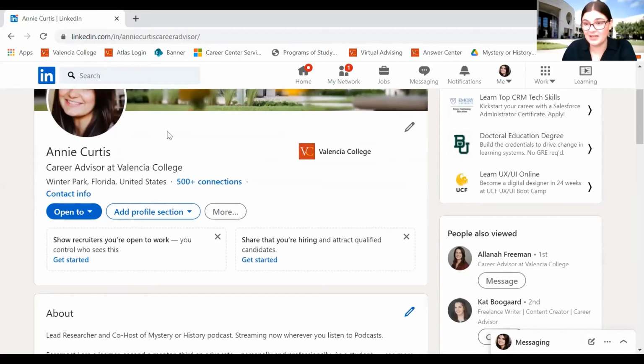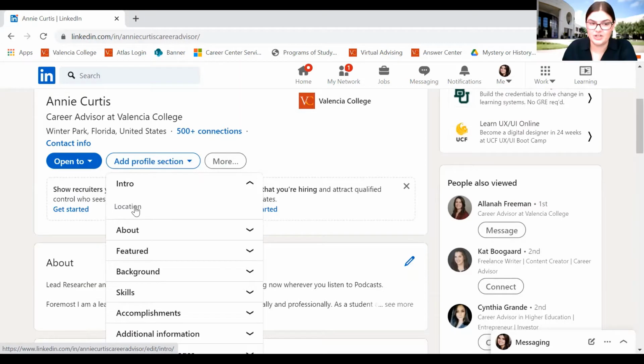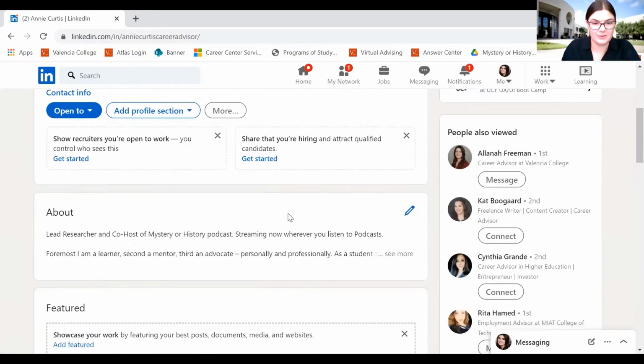But LinkedIn makes it pretty user-friendly to add these profile sections by just going to this drop-down here. So if you want to start working on your intro, you start at the top and work your way down. You just start to add information about yourself. So you start to add your location. And all of these are important because LinkedIn is working like an algorithm, like any other social media site. So once you add your location, it's going to put you in a circle of other people within that location as well.